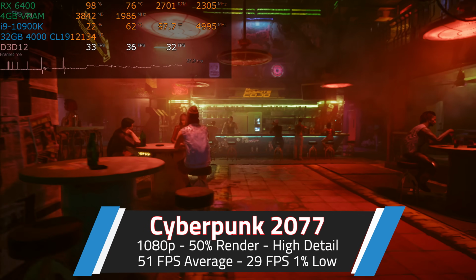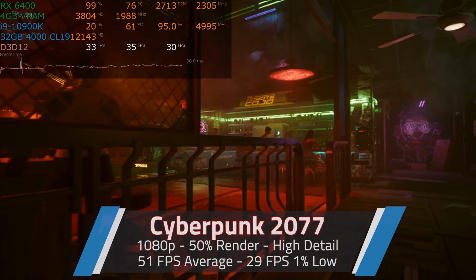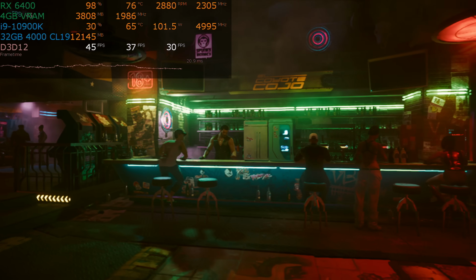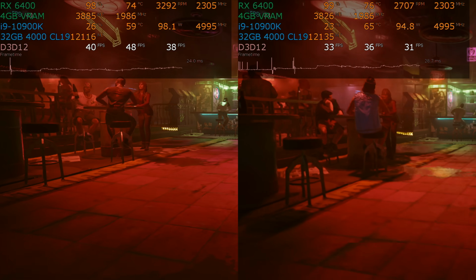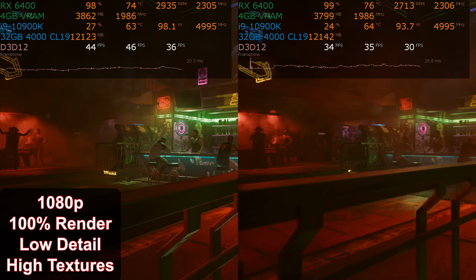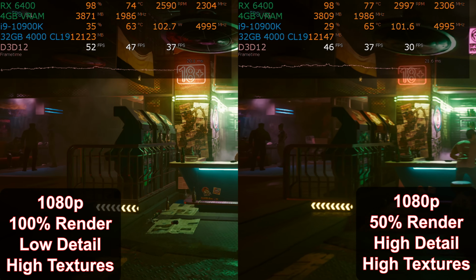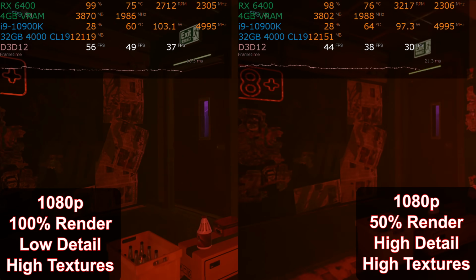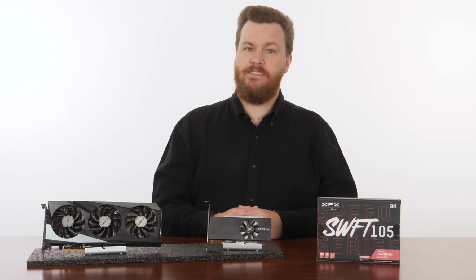Now you're watching 1080p, 50% render, high detail, and this is an interesting trade-off because the internal render resolution is much lower, but you get better world detail in exchange. Now let's put two of these side by side. On the left side of the screen, we have 100% render, low detail with high textures, and on the right, we have 50% render with high detail across the board. Most games will have a sweet spot of settings that provides a good balance of visual quality and performance. Don't be afraid to play around with settings to find that balance.